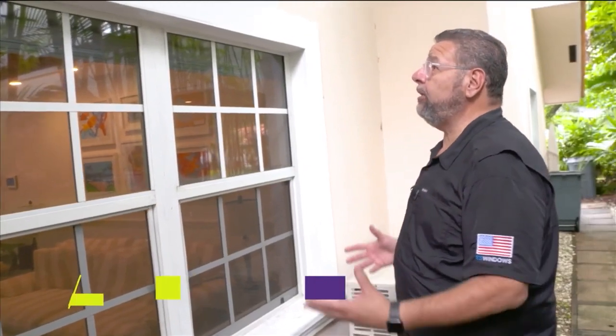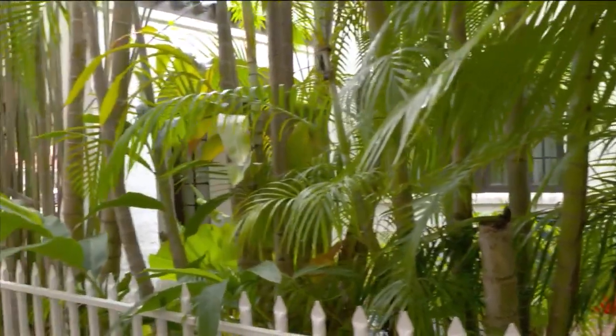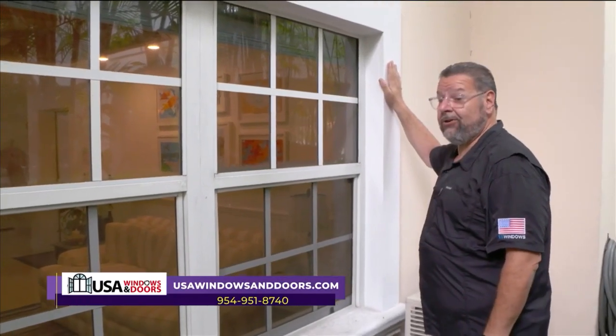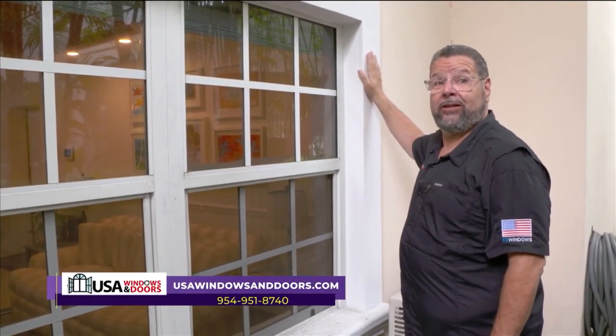Well, the only thing that really concerns me about this particular window as we walk by it, obviously I can see the delamination again on the outside, but I'm really worried about all these trees right next door. In a windstorm, these are palm trees. They're whipping around. They're going to be smacking this glass. It's really easy for it to break. I'd really want to protect myself big time. I don't see any grates for any hurricane protection currently. They probably covered it up when they sold the house.